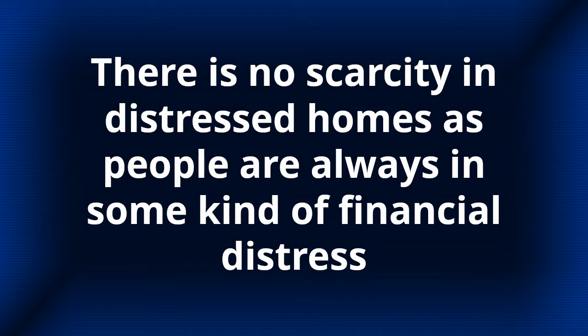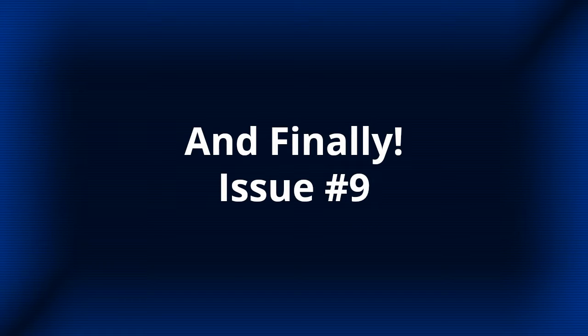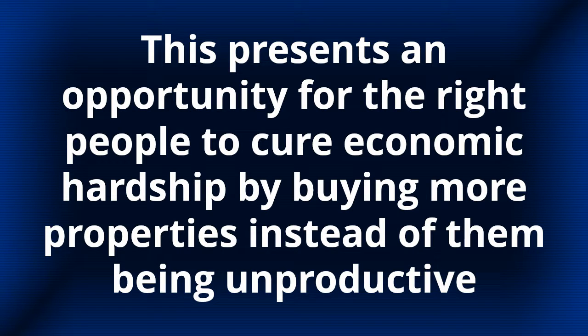Issue number 8. There is no scarcity when it comes to distressed homes. There is always someone who needs your help. And finally, issue number 9. This presents an opportunity for the right people to cure economic hardship by buying more properties instead of them remaining without owners or being taken over by the bank or someone who's just going to leave it vacant and an eyesore on the community. These are the 9 problems which face the foreclosure auction buying marketplace today.